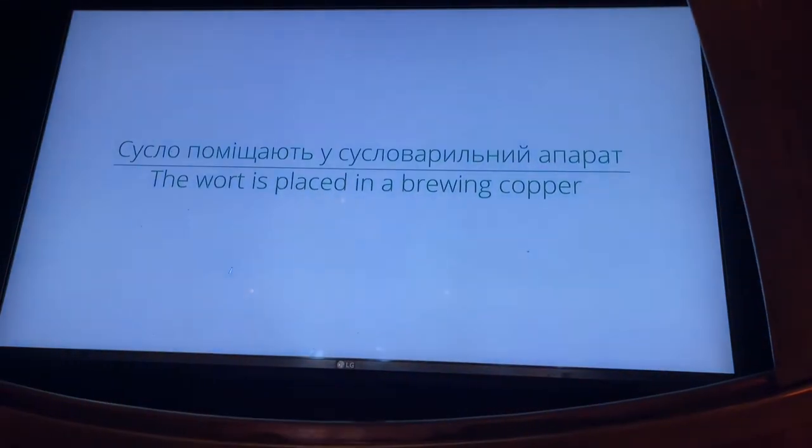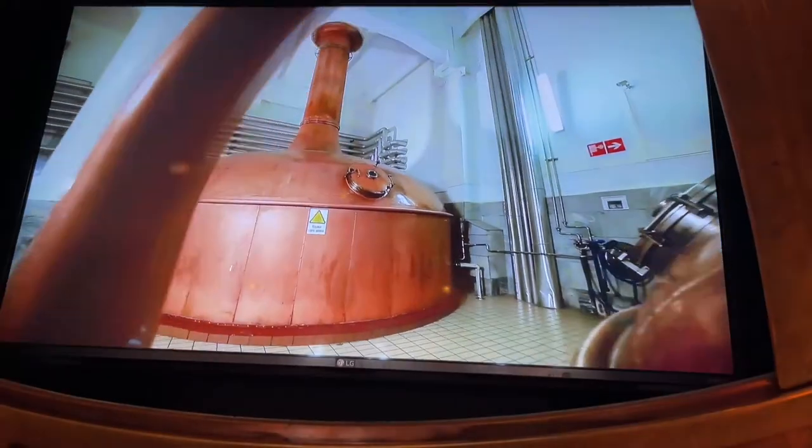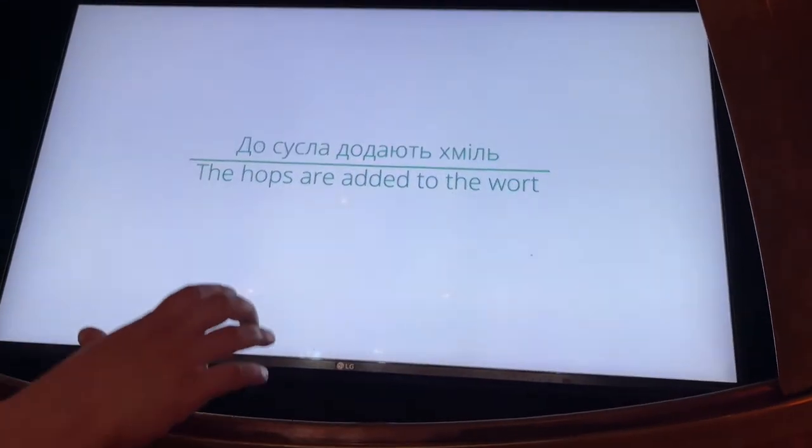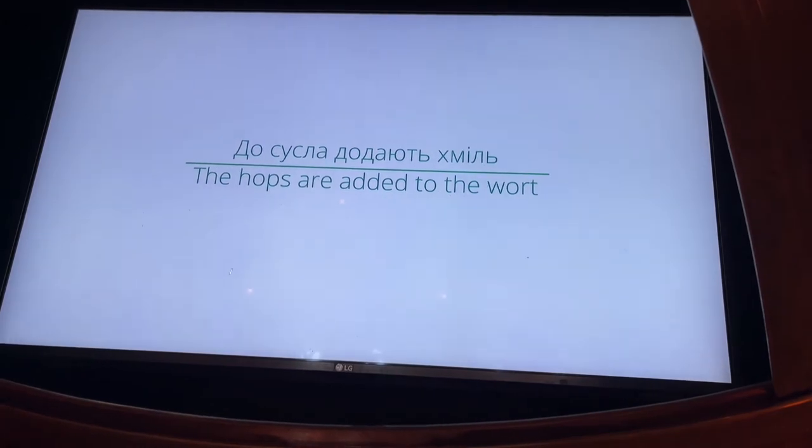So we need a wort later, and this wort is put in this brewing copper. It's the same at our factory. And hops are added.